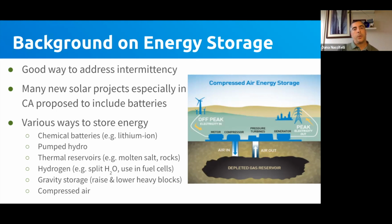But battery storage isn't the only way to store energy. That is one, often in lithium-ion batteries, but there is also, for example, pumped hydro, which is when you take advantage of gravitational potential energy and you pump water uphill and then you let it run downhill and run a generator. You can also use heat, thermal reservoirs, store the heat in like molten salt or rocks, and then use that heat when you need it.